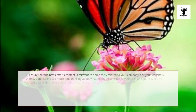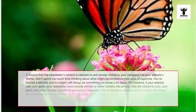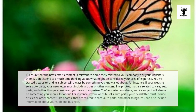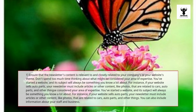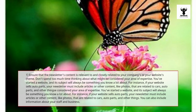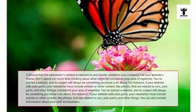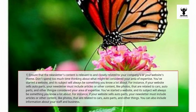1. Ensure that the newsletter's content is relevant to and closely related to your company's or your website's theme. Don't spend too much time thinking about what might be considered your area of expertise. You've started a website, and its subject will always be something you know a lot about. For instance, if your website sells auto parts, your newsletter must include articles or other content, like photos, that are related to cars, auto parts, and other things considered your area of expertise.